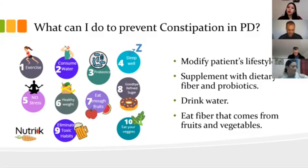Also, sleep well. Many of the patients have problems sleeping, and this is also related to Parkinson's disease because of the deficiency in the production of neurotransmitters. So if you see that you have sleep problems, you have to do things. For example, take a lot of lavender. Lavender helps you a lot to maintain your sleep. Teas of lavender, healthy oils in diffusers, and all of those things help you prevent problems in sleep.